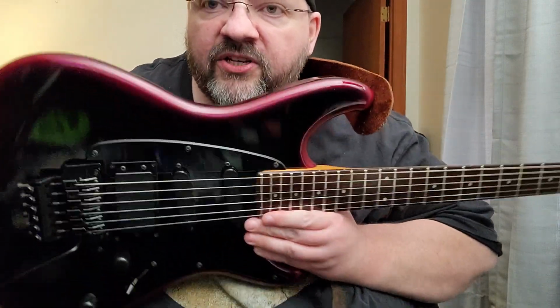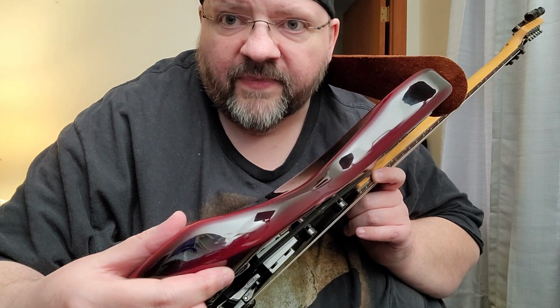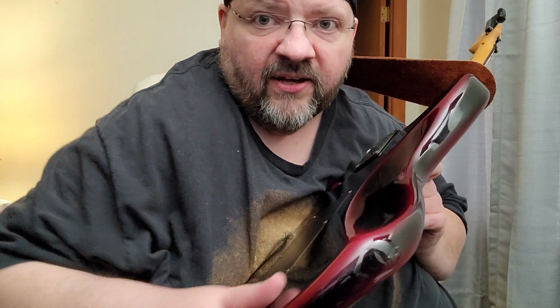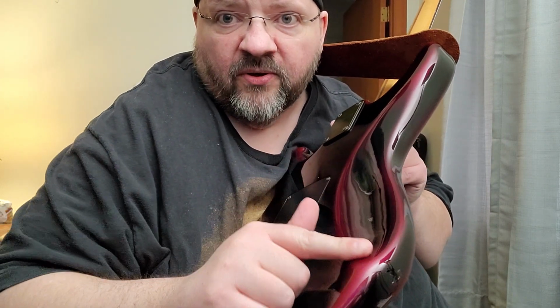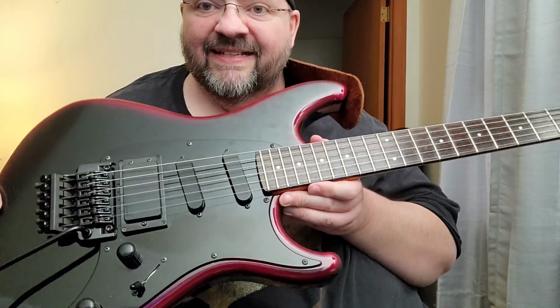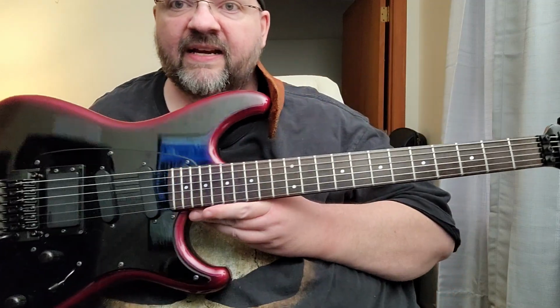I love this finish. The red is only where there's a curve. All the flats are black, and the red is only on curves. So even on the back, this little tummy cut has the wine red only on the curve. I think it is dead sexy. I love this guitar in and out.